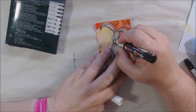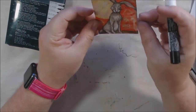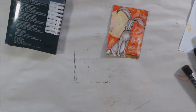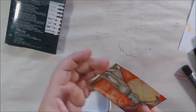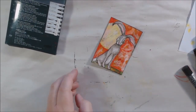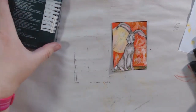So I add a little catch light to the bunny's eyes and the tip of the bunny's nose with my white Posca pen. And then I do need some words. Oh, I do go around the edge with a permanent ink pad to give a little bit of a frame. You've seen me do this quite a few times now. I like a frame. I just like it.